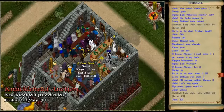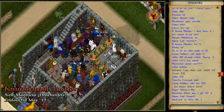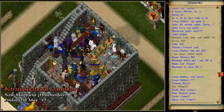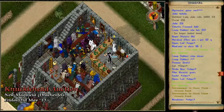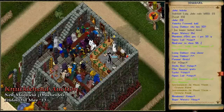Who has 23? And Roger Waters has got it. And Roger Waters walks away with 10 million gold to spend, hopefully at the auction tonight, just for turning up. Fantastic.